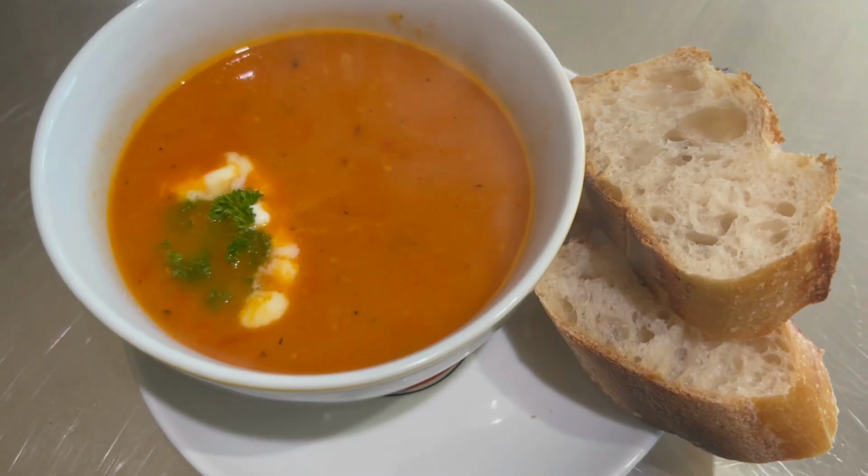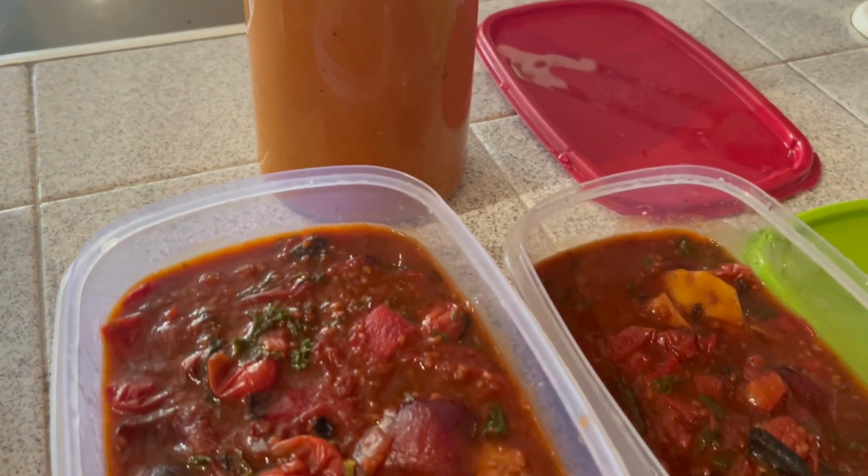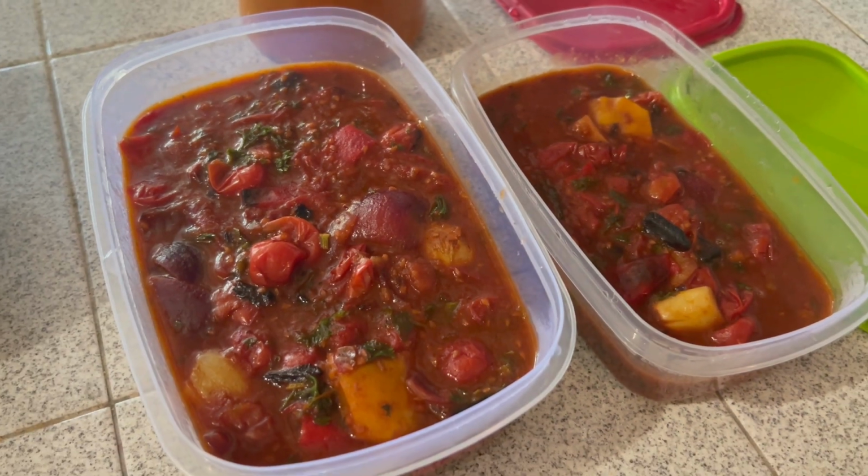But you can't have soup without bread, so it's a quick trip to the bread vending machine. Have my bread and it's time to get home. And there we go, lunch is ready. And as well as soup for tomorrow, I also have some bolognese sauce to go in the freezer.